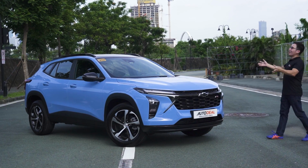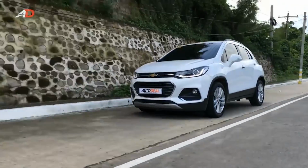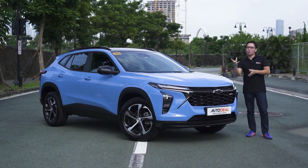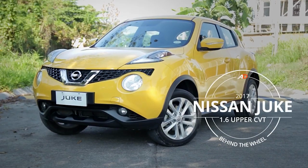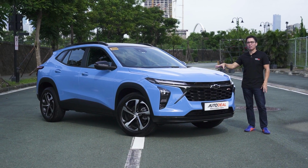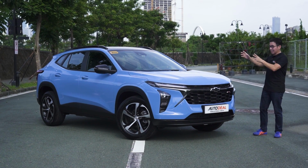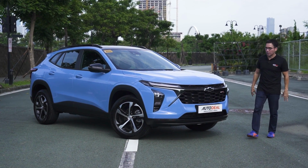The most glaring, obviously, is its size. It is so much bigger than the previous generation. To put that in perspective, the previous generation was more in the Juke category, that type of size. Now, it's in the territory of the Territory. But you understood that, right? Anyway, that's the difference in size. Let's start now on the exterior of the car. Let's start with the front clip.